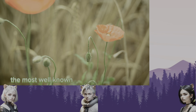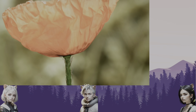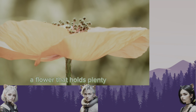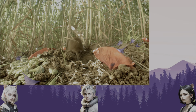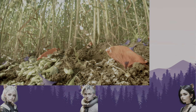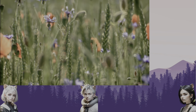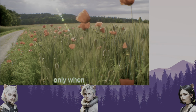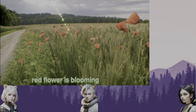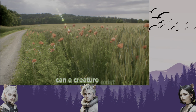The most well-known flower in the field is perhaps the red poppy, a flower that holds plenty of promise. Only when this bright red flower is blooming on field balks can a creature exist which at first will change the appearance of the poppy blossoms completely.